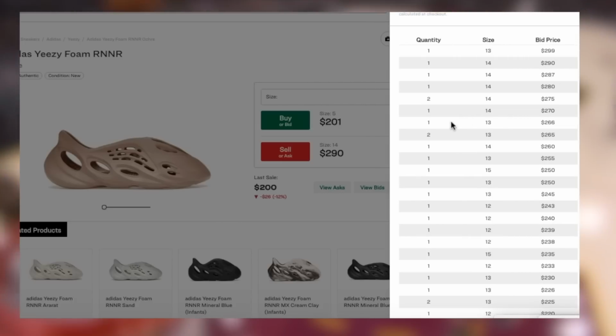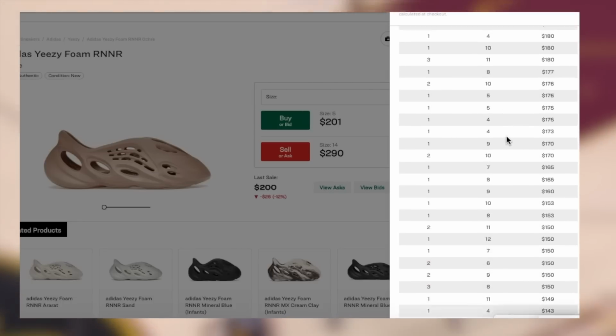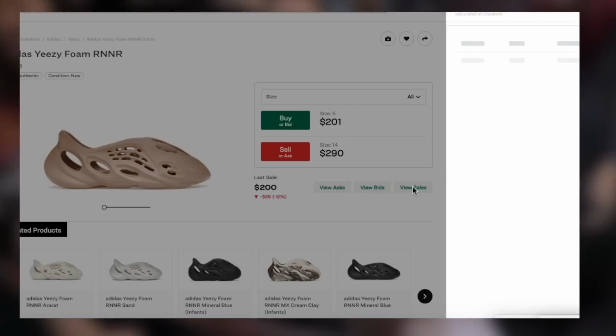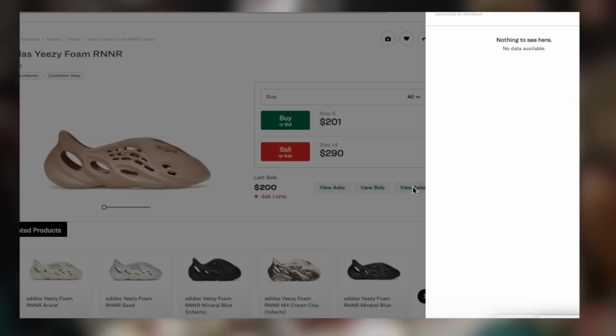Regardless, based off the current sale volume and bids alone, it is almost a no-brainer that these will be profitable with an incredible margin regardless. All thanks to that super low retail of only $80. Seriously, thank you Kanye for looking out for our margins.